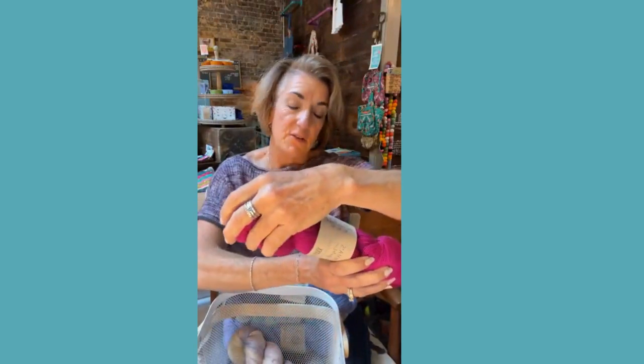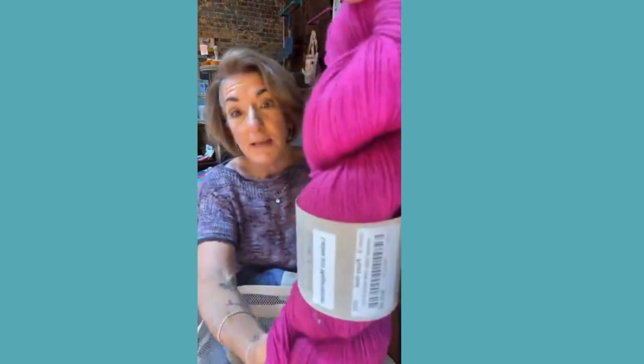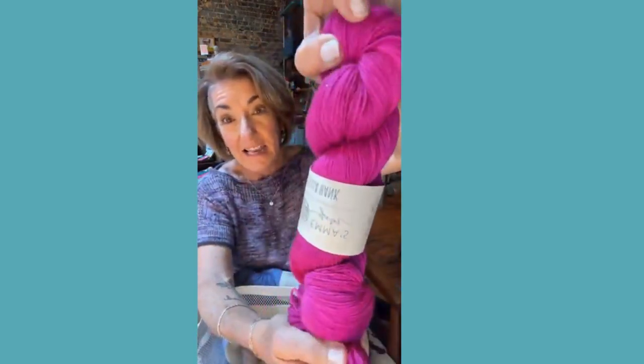Okay, and this is a new color to us, ladies and gentlemen. Isn't that a great name and a great color?